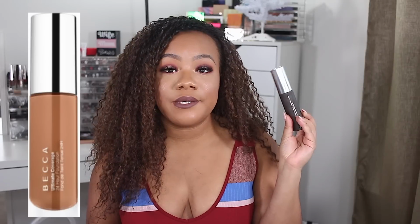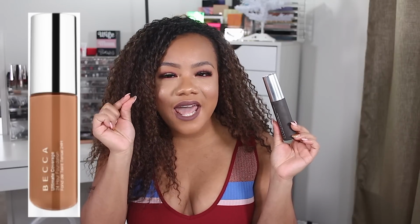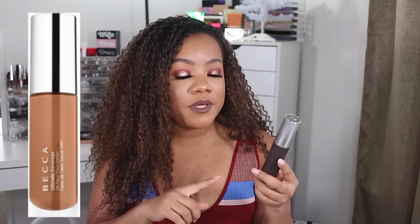This is in the shade Tobacco, and it's a tad bit too dark for me, so I probably should have gone with another shade, but I still use it. I just mix it with something else. This foundation, I believe, has somewhere around 40 shades, so whatever shade you are, you could definitely find one that works for you.